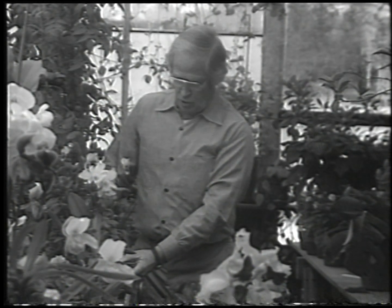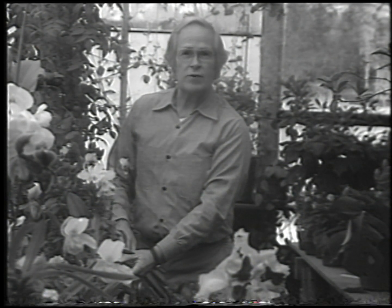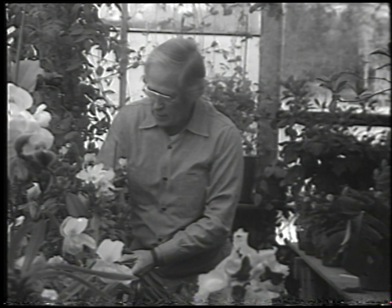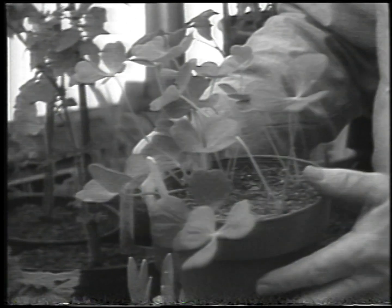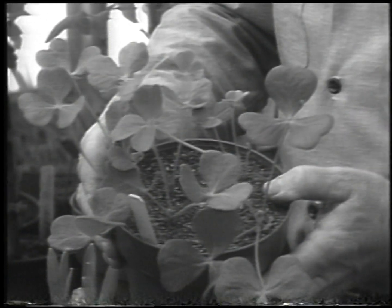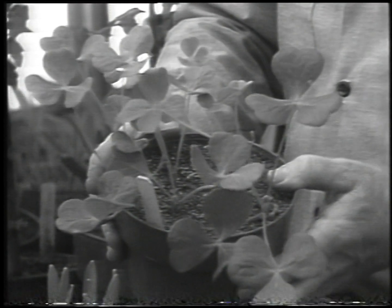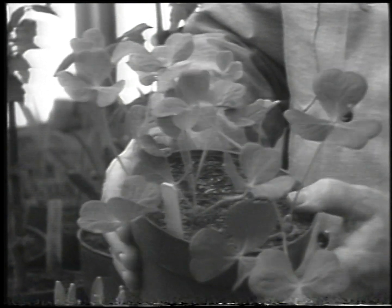Don't feed it too much until the plant gets up 5 or 6 inches tall, and then give it a light feeding every couple of weeks with a houseplant fertilizer. Another tender bulb is the oxalis, which we planted 7 weeks ago. Now, the foliage looks as though it might be a clover, but actually this has clusters of lovely pink flowers. There are also lavender and white ones and yellow ones. Do very, very well in the house.